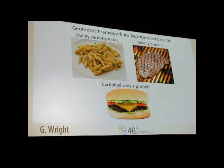So the geometric framework for nutrition is a modeling framework that was developed by my PhD supervisors at Oxford, Steve Simpson and David Raubenheimer. Its premise is that all animals have to optimize their intake of macronutrients simultaneously. So every food you eat is a combination of protein, carbohydrate, and fat, and your physiology has to optimize your intake of those macronutrients to meet your nutritional needs. So we have physiological mechanisms that have been shaped by natural selection to permit us to do this.